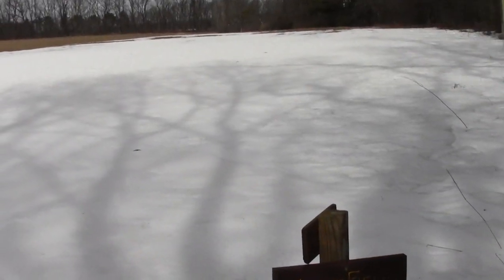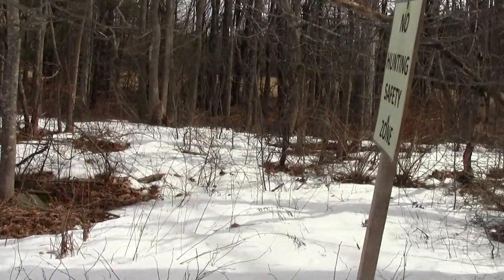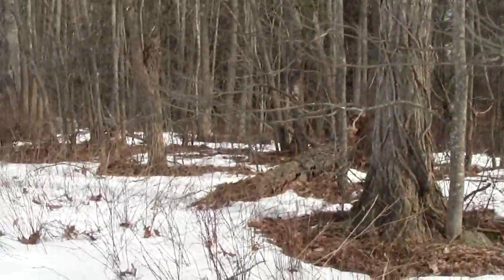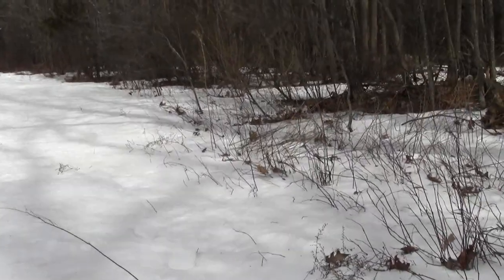And the likely line of march would be this way. This is a no hunting safety zone. That's pretty icy too.